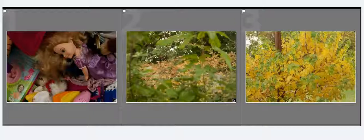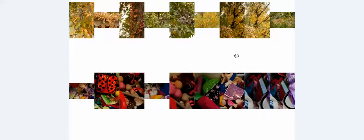Alright, so I'm just going to go ahead and flip back to her contact sheet. There is a lot going on here. Let's start up at the top. Yes, a lot going on. Keep zooming in here, sorry.